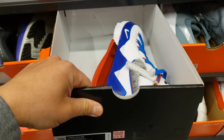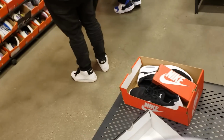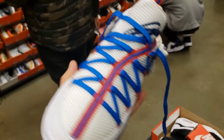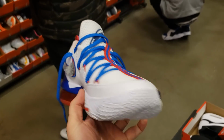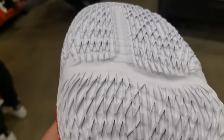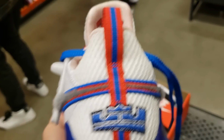What? Look at this, you guys. Wow, dude, I'm finding some crazy stuff. The Looney Tunes in size 10. LeBron Looney Tunes going for $160. Wow, that's crazy. I thought these were supposed to be limited. Well, they are limited, but wow, people are already returning them. That is nuts. Trying to see. I don't know. I can't really tell if they've been worn. Maybe someone just didn't like them.